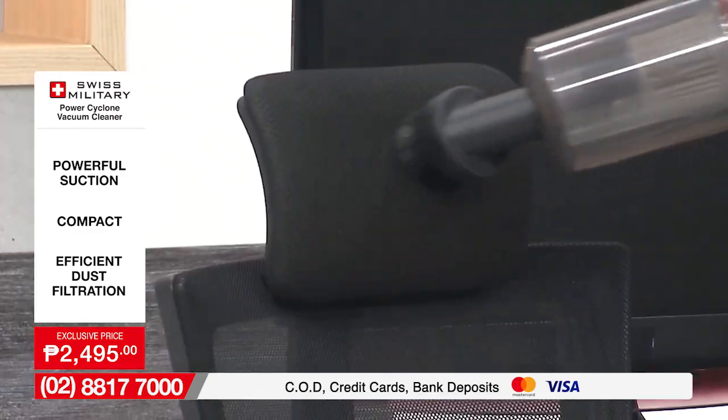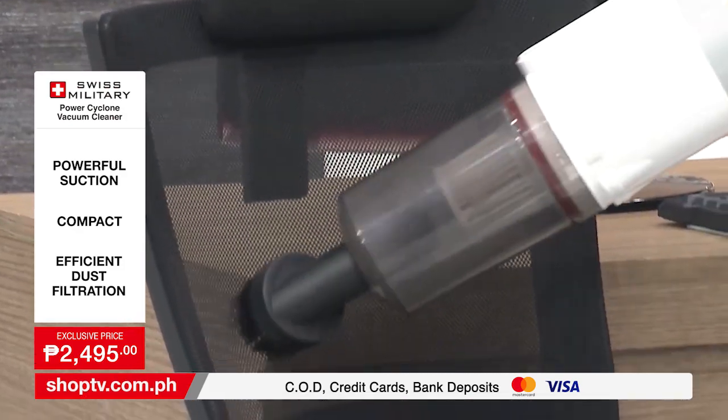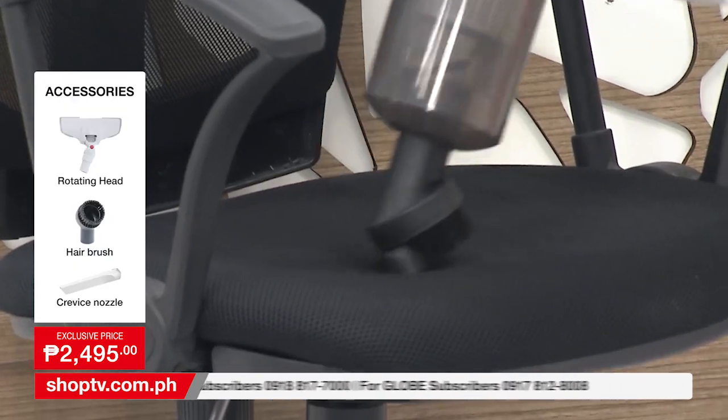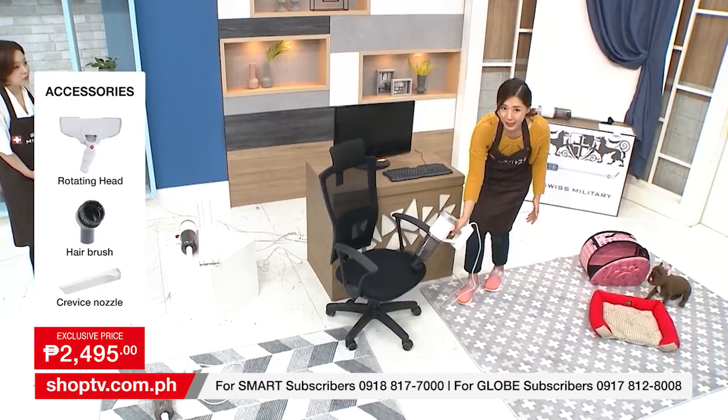And what about your chair? It also really works on soft materials such as fabric. Wow, look at that. So powerful. Power of Swiss military.